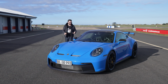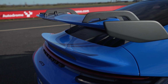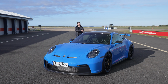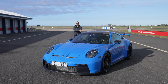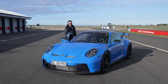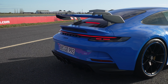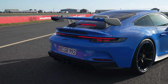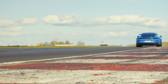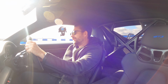We've seen it testing on the ring, we've seen it in mule guise under lots of camouflage, and now here it is. Given the current circumstances, Porsche literally said to me, turn up at Bedford Autodrome at this time, the car will be here for you, hop in and off you go. And sure enough, it's just me, the car and the keys, so let's not hang around, crack on with it. It is a track-biased road car after all, and off we go.